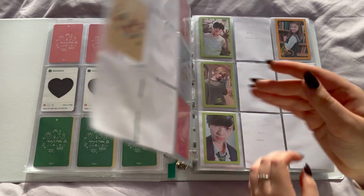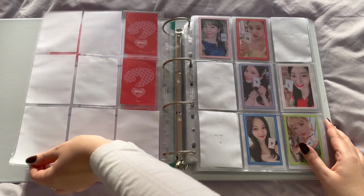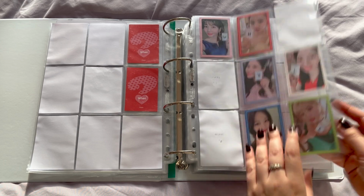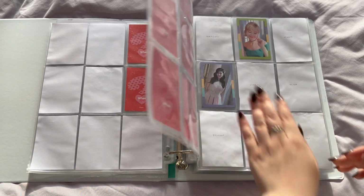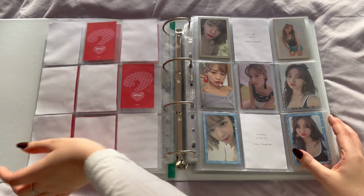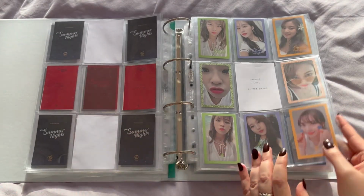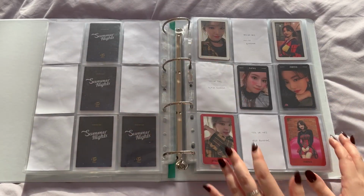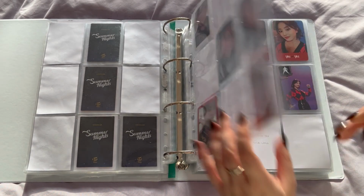And then for What Is Love, I have the 89 sets that I decided to collect for this album. This one I did take out of age order to put them in the way that spells out the word, but this one's back in age order. And then we have Summer Nights, which I do have both Jungyeon and Jihyo complete for. And then I think I'm missing 1 or 2 cards for Jungyeon and a few cards for Jihyo for this as well.